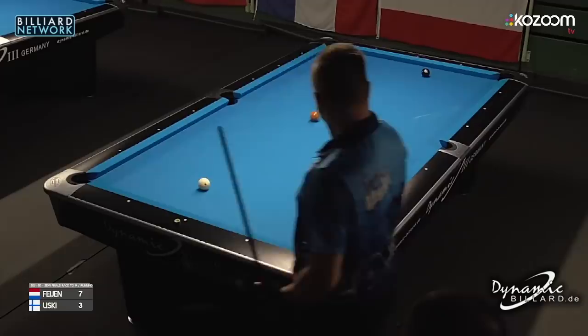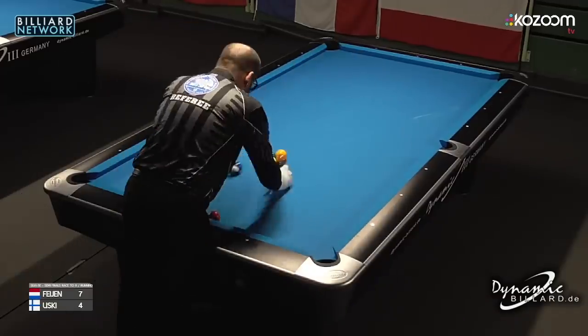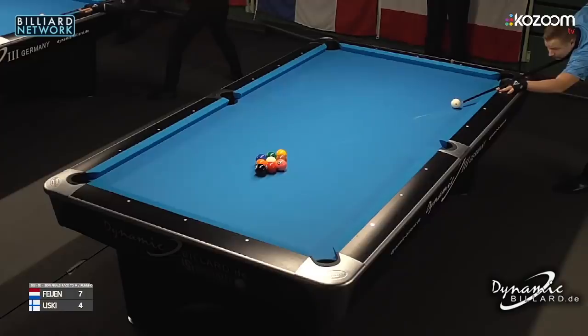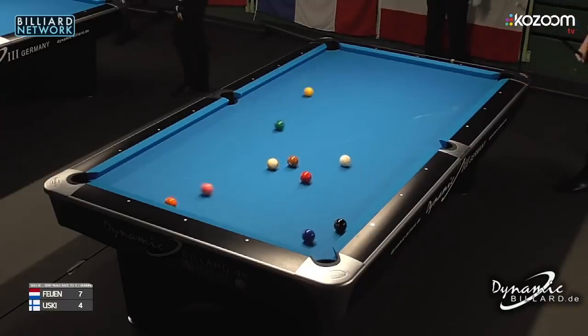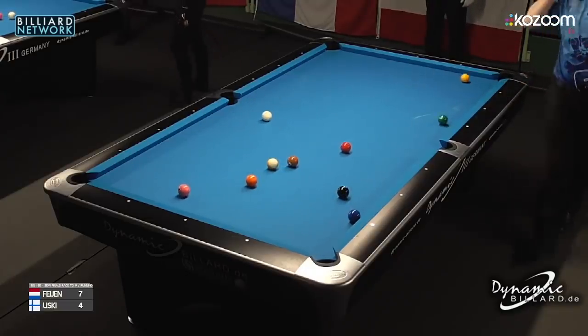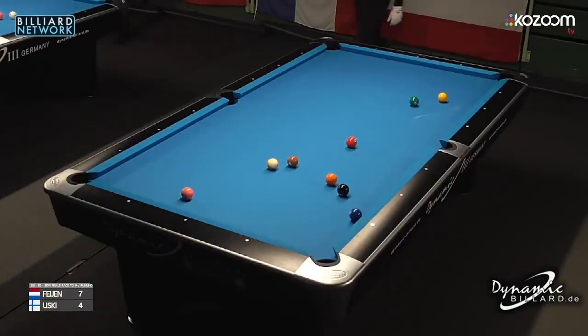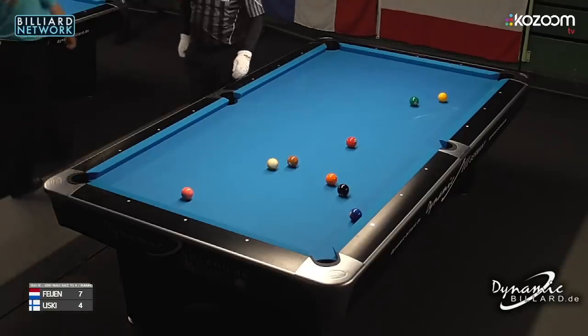Nice. And what an important rack this was to keep himself in the hunt. Remember, he was 6-1 down, 7-2, and now it's a mere 7-4 score. So Jani Uski on the hunt for Niels Feijen's apparent path to the 9-ball final. Just about good enough cut, but didn't make the corner ball, I believe. Look at the cue ball. Scratchy, scratchy. All right.